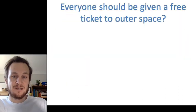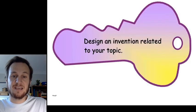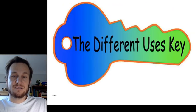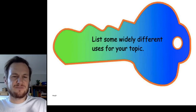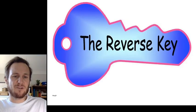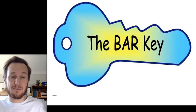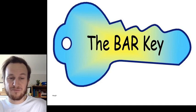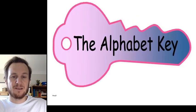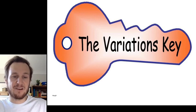And each week we're going to add a few more on each of them, because there are so many of them. We've got the disadvantages key, we've got the inventions key, we've got different uses. So what are the different uses for a spaceship? We've got the combination where you combine things together. We've got the reverse key. We've got the BAR key, which is how do you make something bigger, what do you add to it, and what do you remove from it to make it better. The alphabet key, where you have to come up with A to Z of everything. Variations key, and they just go on and on and on.